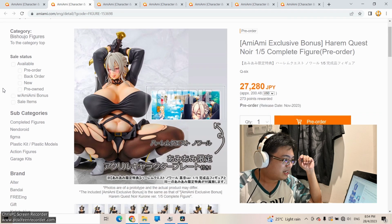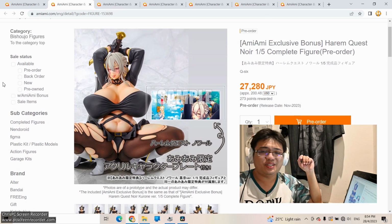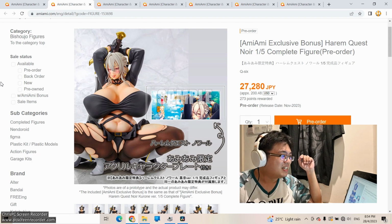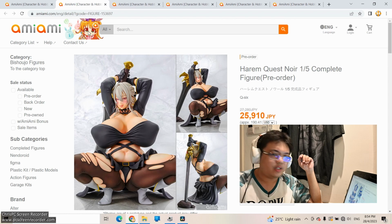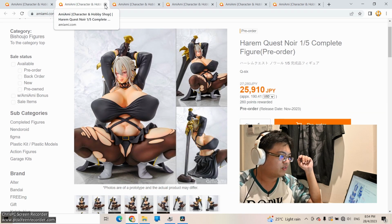I'm not going to click on any of the pictures. They seem not safe for work, but this is totally not my kind of figure, right? I've mentioned it many times. There's a slightly cheaper version over here without whatever bonus was bundled with the more expensive version.